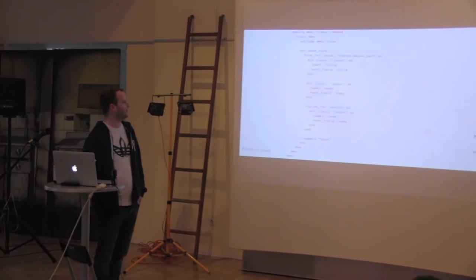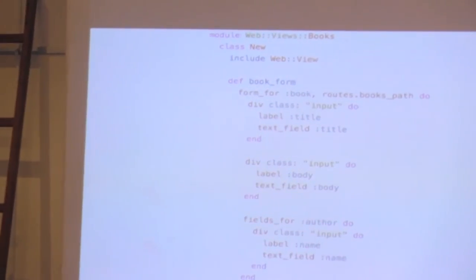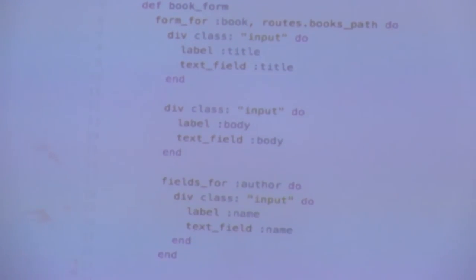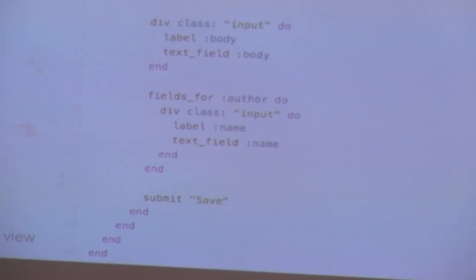What was that weird DSL where you were generating the form? Ah, the form. Yeah, this one. These are their form helpers, and I didn't know that Rails monkey patched the ERB so that the syntax is the one we can use now, where you wrap some ERB in a method. I think this is monkey patched somehow. Luca said that this is how it should be. It's similar, it just looks really different.